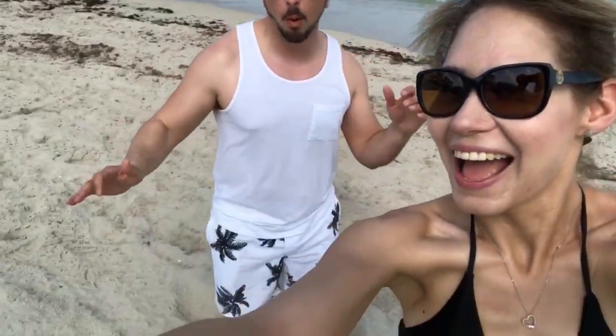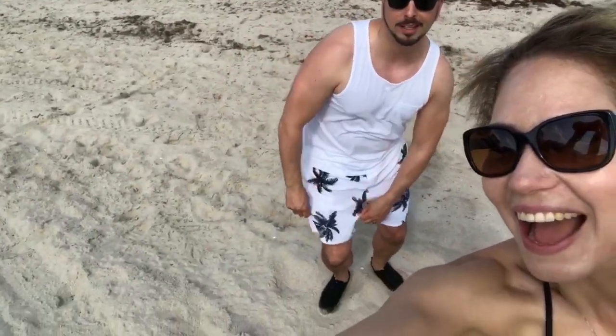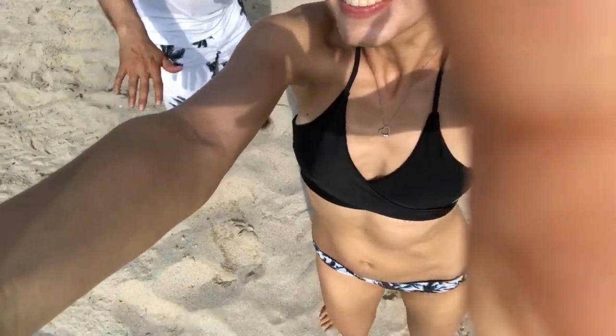To show you guys our matching swim trunks today that we bought especially for South Beach, Florida.